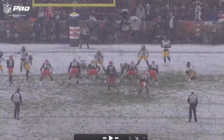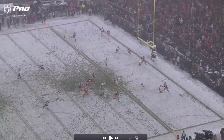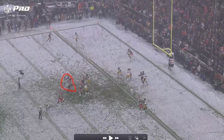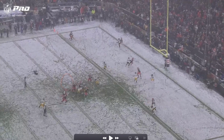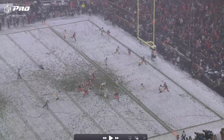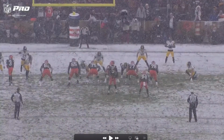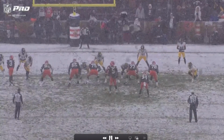Just a spectacular run. It was amazing. It was crazy to me in real time watching this. I thought for sure Herbig was going to get to him. But now on the rewatch, you can see him lose his balance and stumble right there. Great job by Winston getting into the end zone. And a huge touchdown for the Browns.